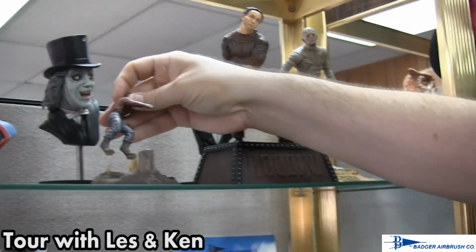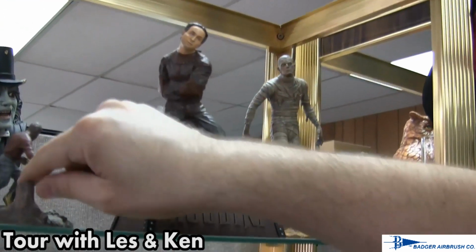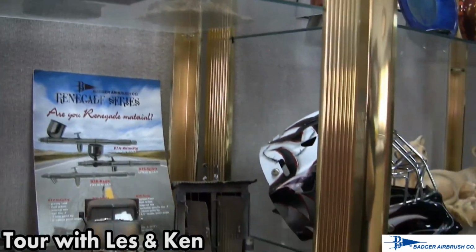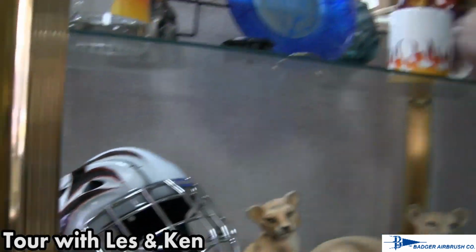I think I've seen some of these in Kit Builder magazine. Actually, you would have seen these in Amazing Figure Modeler magazine. Yeah, there we go. That's one of them. Again, more Frank Reyes glass art, a Jeff Jackson bowling pin.